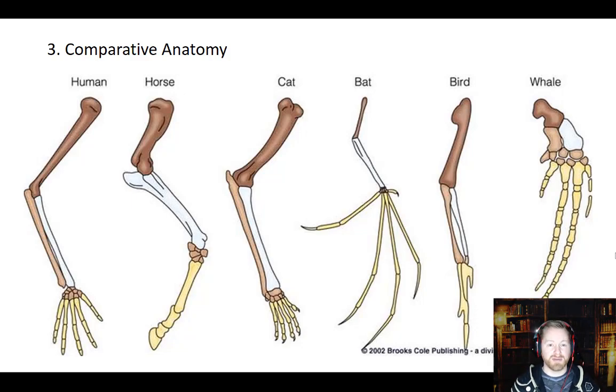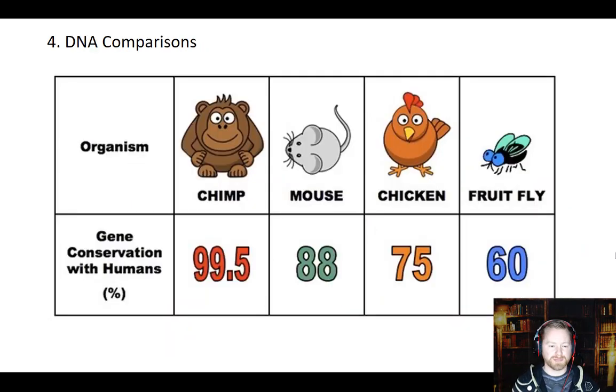And there are other lines of evidence that also suggest common ancestry. But by comparing anatomical structures, you can actually see who is more closely related to whom, based on the presence or absence and the shapes and functions of similar anatomical features.